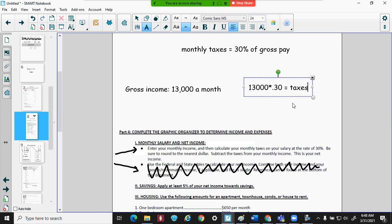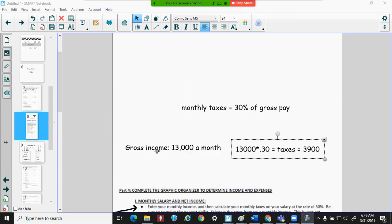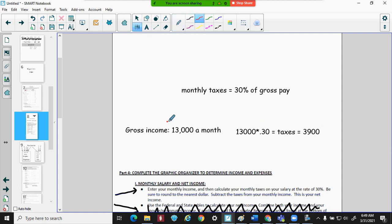Now, once I do that, I'm going to get $3,900. All right. Now, pay attention to this. Notice how much money you started with. That was my gross income. Notice how much taxes I had to pay. These two numbers I just boxed in will be the first part of my graphic organizer.